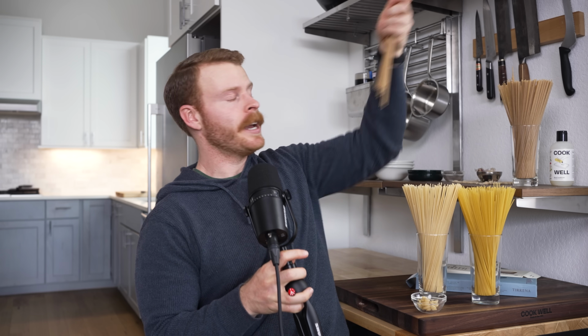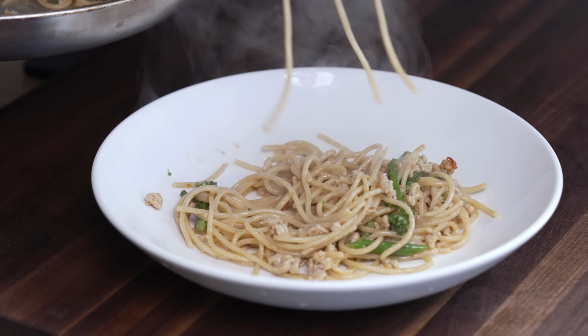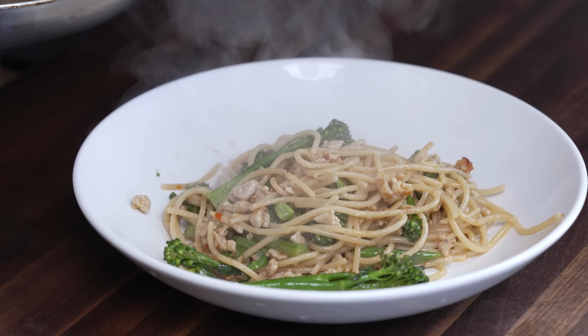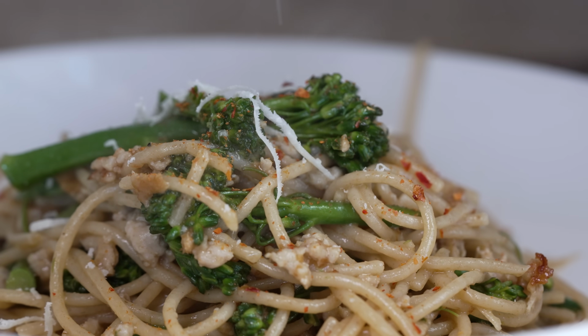Also, I will say, do not sleep on whole wheat spaghetti. It is a nice difference and kind of earthiness that really pairs well with a lot of dishes. I made this quick little Italian sausage, broccoli, and Parmesan cheese dish. And yeah, this is just a nice aromatic difference to use from time to time that you can't replicate with semolina durum wheat. So based on what we've learned and what I've personally tested, that's kind of where I fall on the discussion of cheap versus expensive pasta.